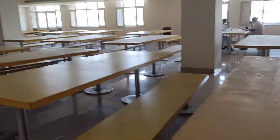This is a common room. These are the lockers. This is such a safe place that my lock was stolen from my locker.